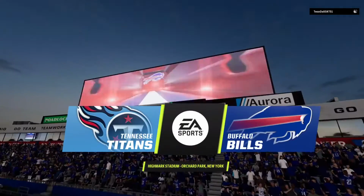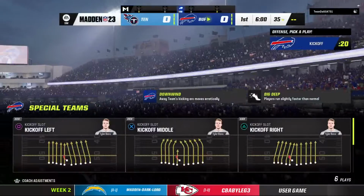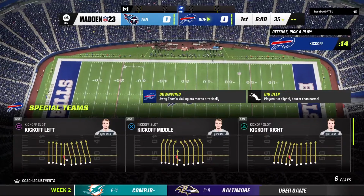Highmark Stadium in Orchard Park, New York. Tonight we wrap up an intriguing Week 2 with a good Monday night matchup between the Tennessee Titans and the Buffalo Bills.